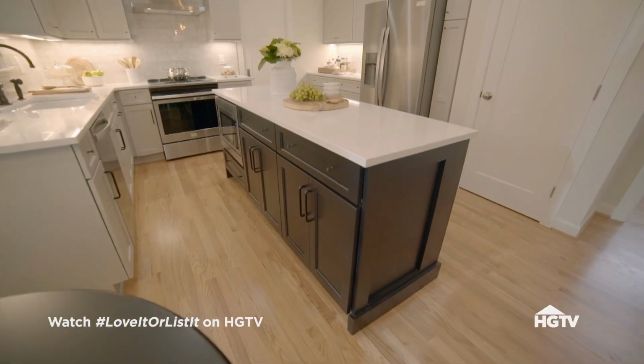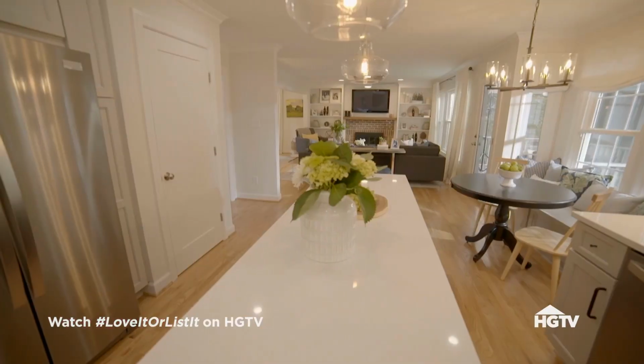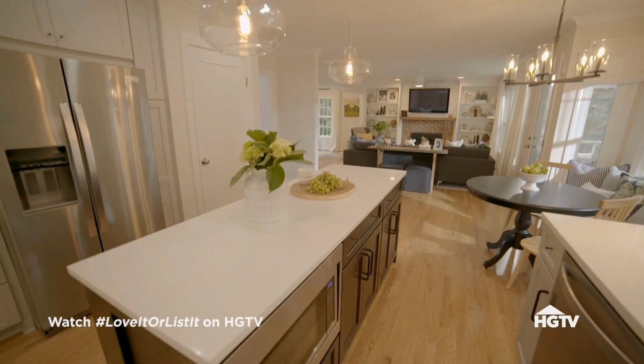And look at all the storage you have on this side. And again, in here, you've got connection with the family area. This openness is what I was looking for. Well, that's what you've got.